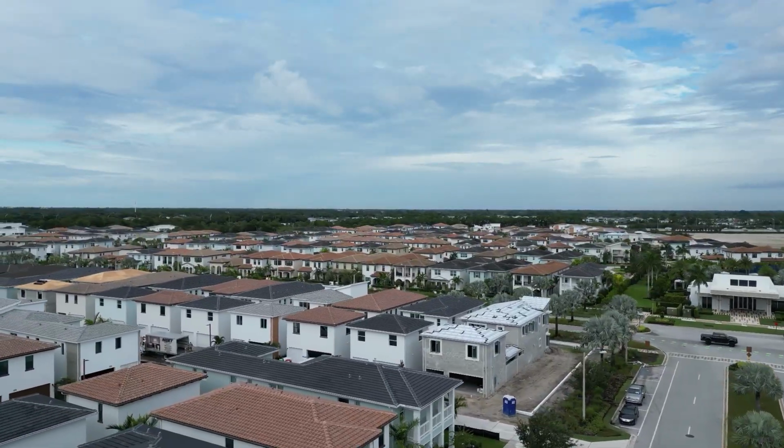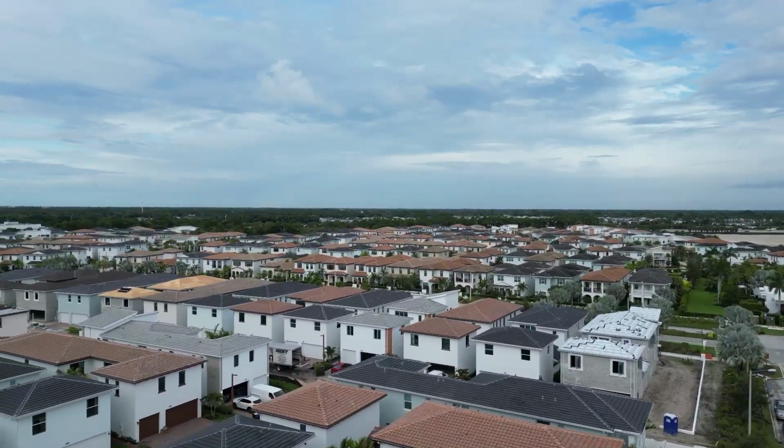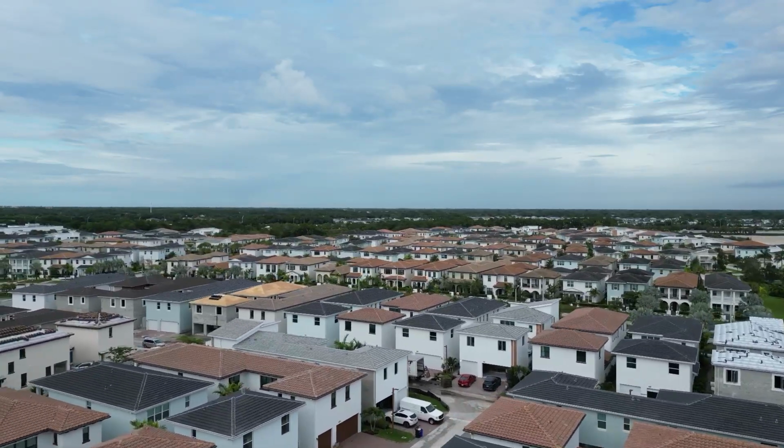Now, up on the north end on Donald Ross, there's also a number of restaurants by Alton. But if you really want to find some restaurants, you want to run across the street and go to Abacoa and get into their downtown area, and you'll find a whole plethora of restaurants over there.